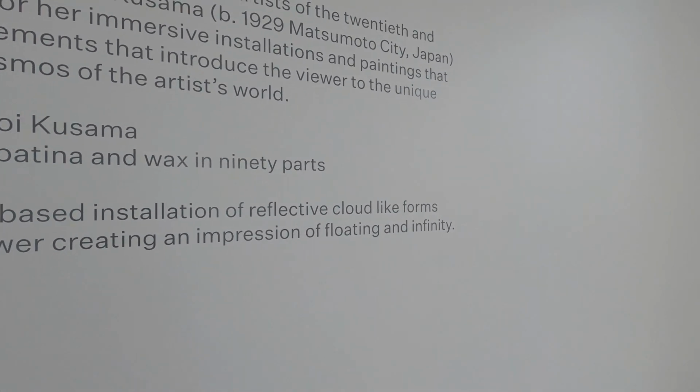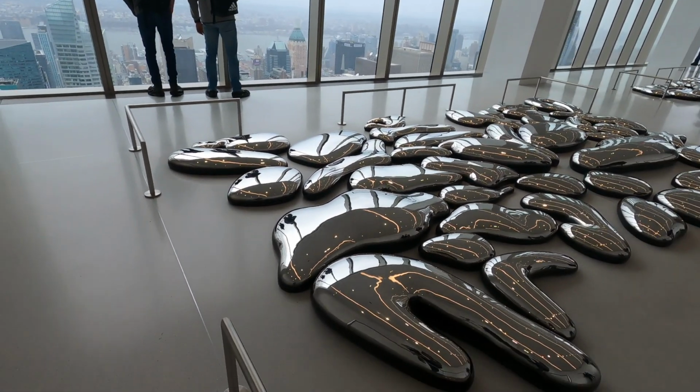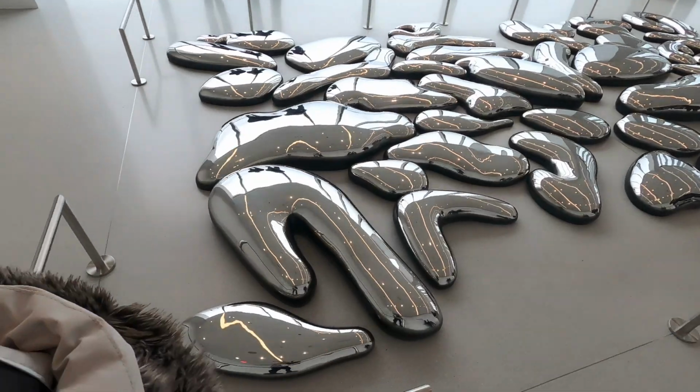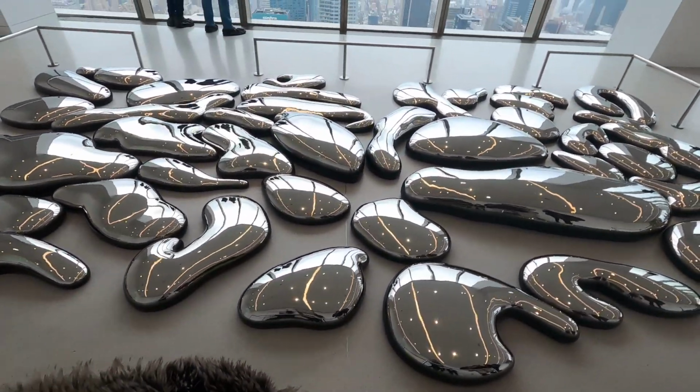So it's supposed to reflect clouds. Guys, this stuff here is supposed to reflect clouds, like clouds in the sky, because you already know clouds have different shapes and sizes. So this is awesome.